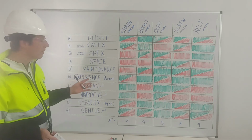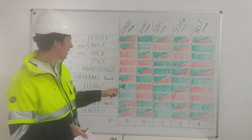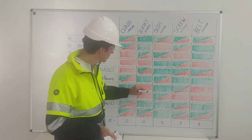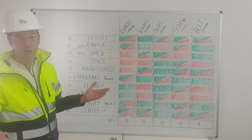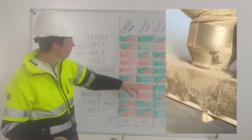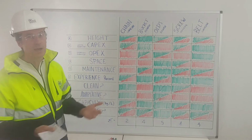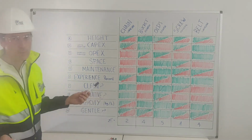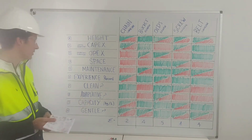Okay. So when it comes to being tidy, having a clean system, again, here the enclosed systems such as the auto elevator and the chain conveyor are the best performing ones, because it's difficult to have any dust production. For instance, in a belt conveyor it's easy to have spills of material, and with a bucket elevator, they run at a high speed and it's easy to have some dust, some clouds of dust being formed. So it's very well known. In many installations this is the case, right?